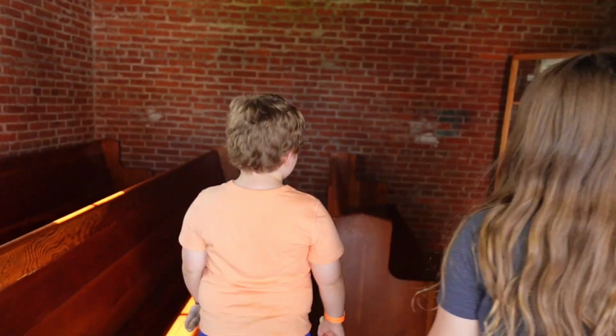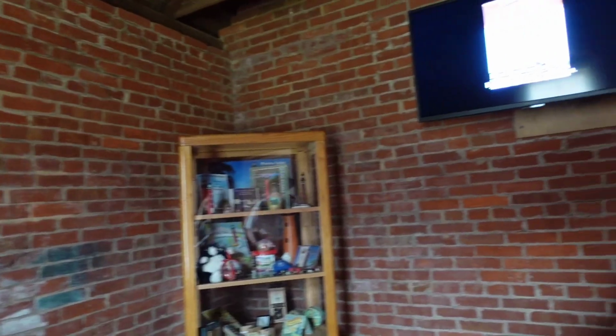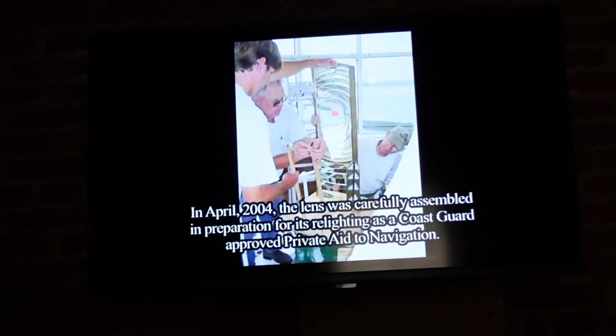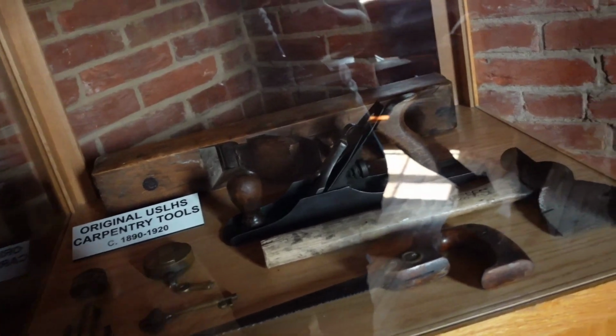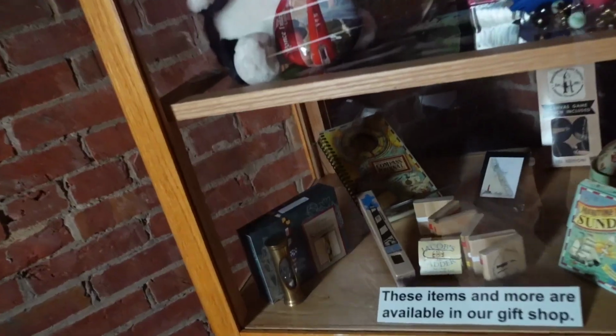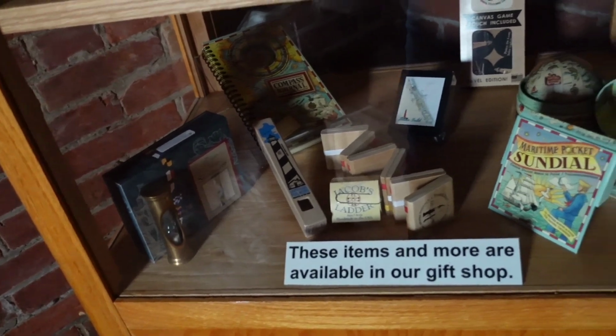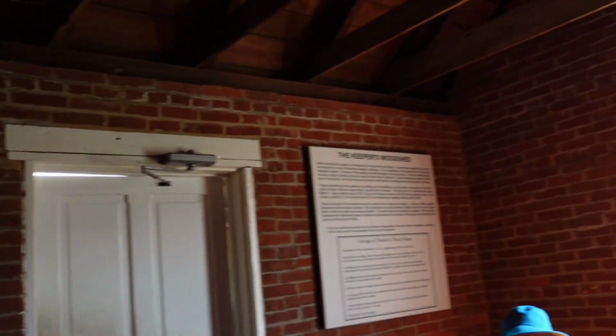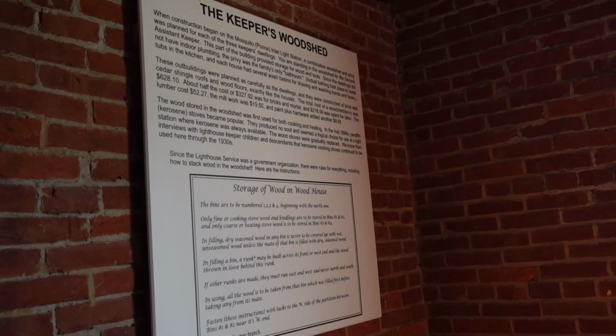So this is the first building to the left. It's the Woodshed Theater building, and it plays a video about every 20 minutes talking about the history of the lighthouse. It basically just shows the carpentry tools, some things that you can buy in the gift shop, and then you can stop and read a lot of facts about it. How the storage was used for wood and tools. They did not have indoor plumbing, so they also had outhouses.